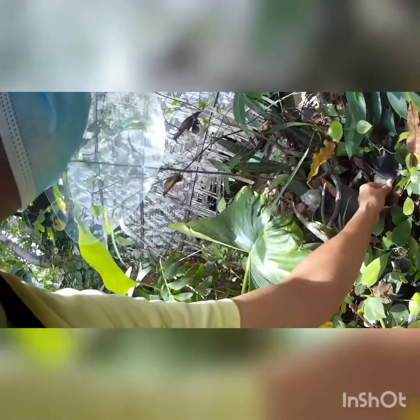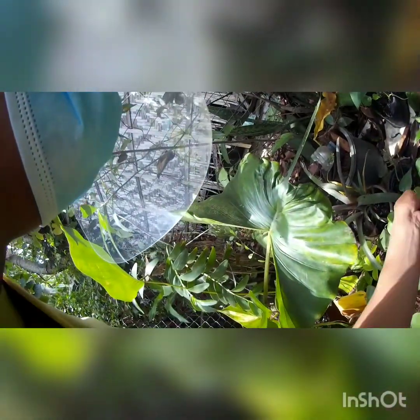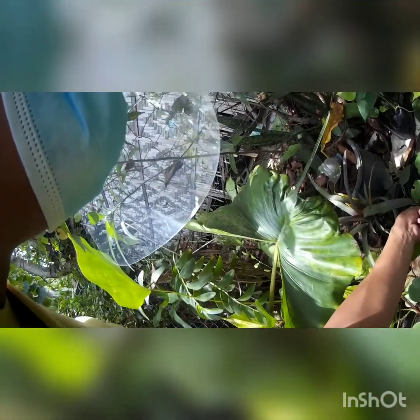So here I'm asking the owner for the price, and she's selling this one for 150 pesos. Which one is it? Oh, pretty, a Hoya. Nice.